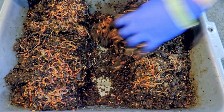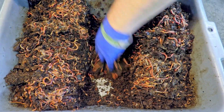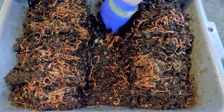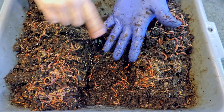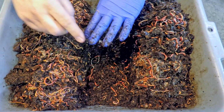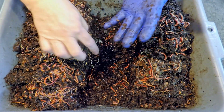So like we do sometimes, we're going to let these worms that we pulled out of the feeding area relax and burrow down into the bedding, and then we'll jump back in here momentarily to give them their feeding and to press on with getting the next bin fed too. Lots of baby worms in here, look at them. Somehow baby worms always seem to stick to a glove.